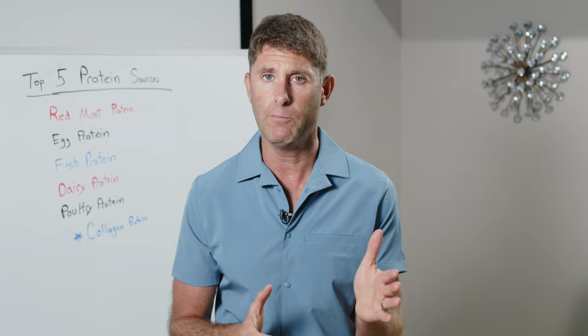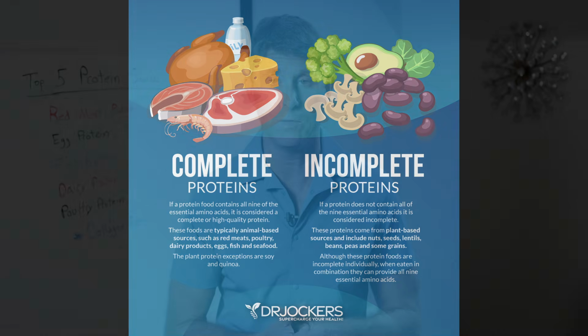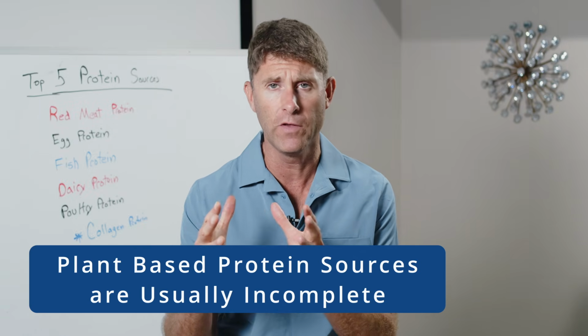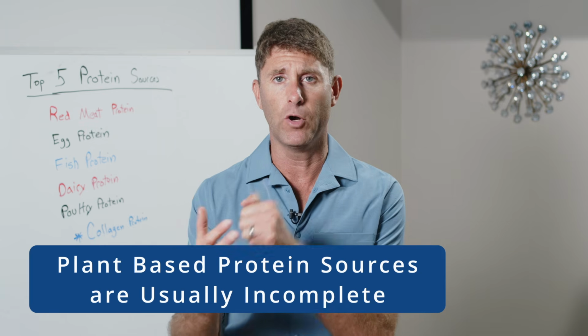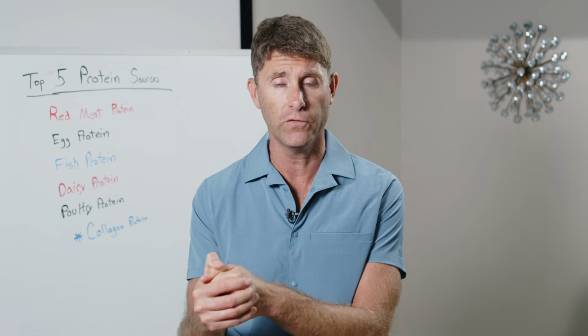Now, when we look at protein, there's a difference between complete protein and incomplete protein. Complete protein has all of the essential amino acids, and they're all in good ratios, meaning that there's a significant quantity of all of those amino acids. Incomplete protein is missing one or more of the essential amino acids that are needed for the body. Plant-based protein sources, the vast majority of them, are incomplete. That doesn't mean they necessarily are bad. They're still a source of protein.